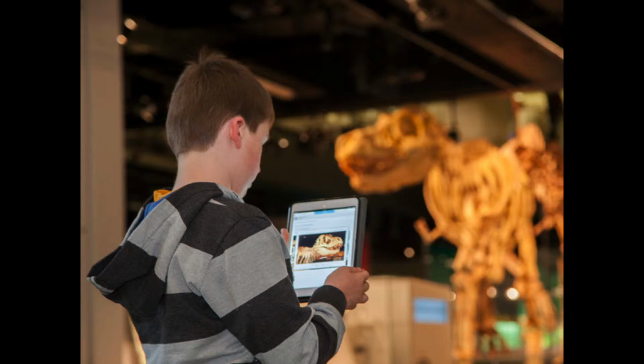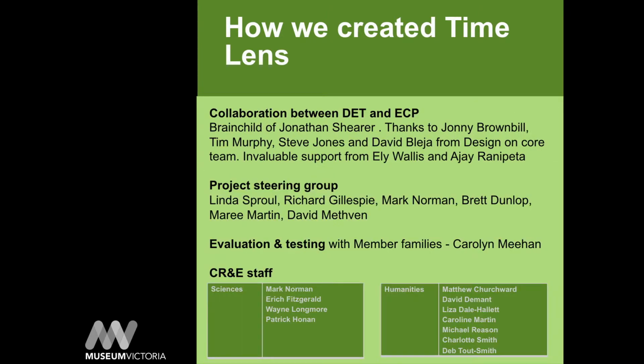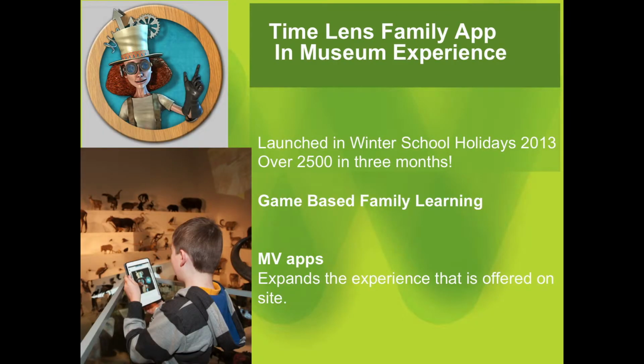It was an externally funded project. We received a grant of $30,000 to do this project. All developed in-house: programming, design, execution, planning groups. All the people are up there. You'll be able to see these slides later. It launched in July this year, and we've had about 2,500 downloads since then, which is fantastic. There's a later slide that shows how we're actually doing that.